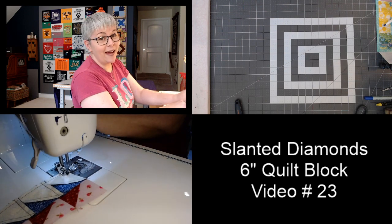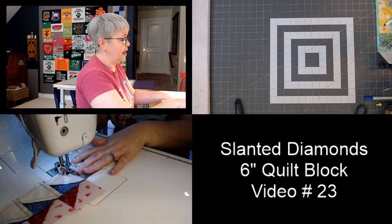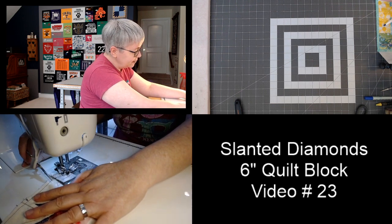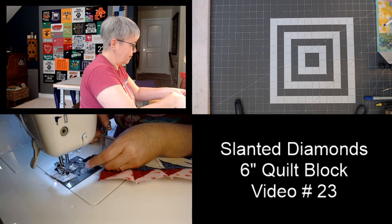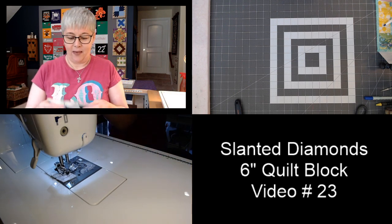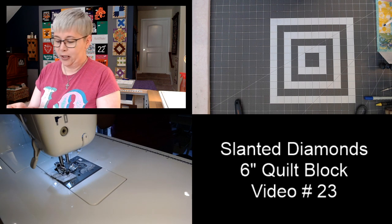And just like that, we have done the slanted diamonds block. Now I'm going to give this a press, and then we'll reveal what mine looks like.